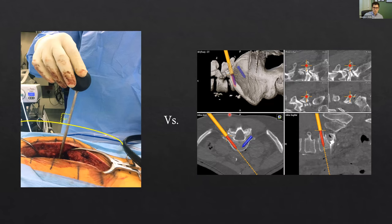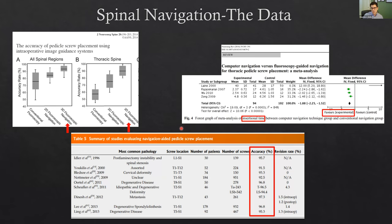So we're going from this traditional method, open anatomical landmarks, to this navigated method where we can do smaller incisions and then achieve the same outcome in putting, let's say, a pedicle screw. So a little busy slide, but I just want to show some data. Most of the data I will show is based on pedicle screw accuracy because it has the objective number, so it's easier to compare.